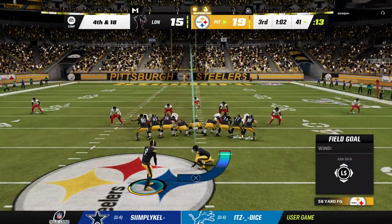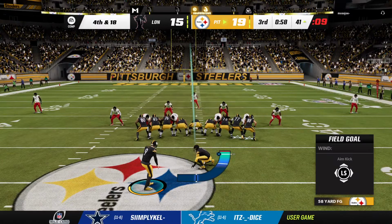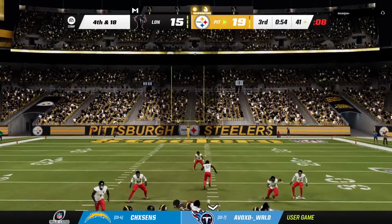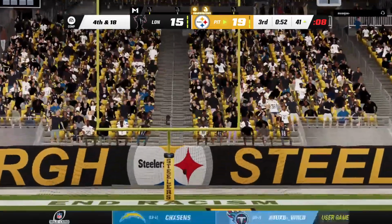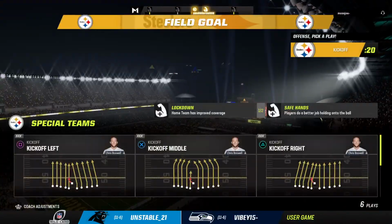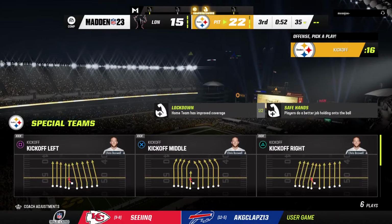So now they're going to send out the field goal unit to, as they say, fire away from long distance. So this will be spotted on the midfield logo. It's a 58-yard attempt. And I tell you what, he got it from 58. That had lots of leg behind it, and that'll make this a 7-point game.